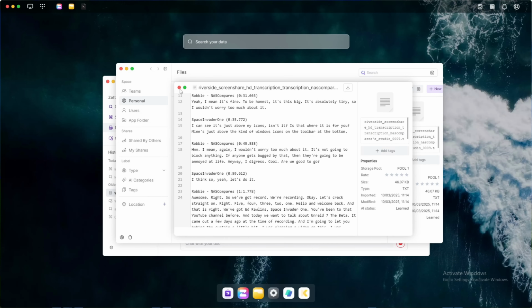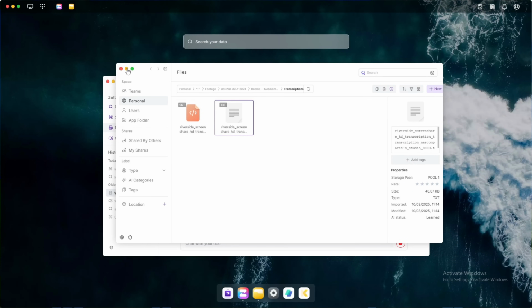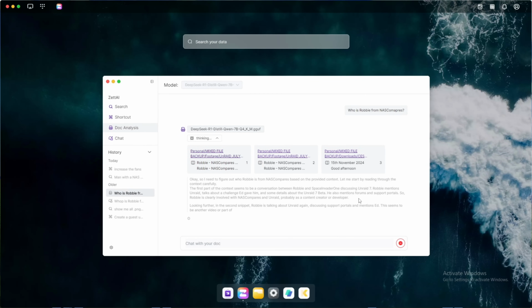So, going back in, it's managed to use that crawled data that we had earlier on from the Riverside transcription, as you can see, from the call I had with Ed over at Space Invader 1, and now it's pulling that information from those documents.